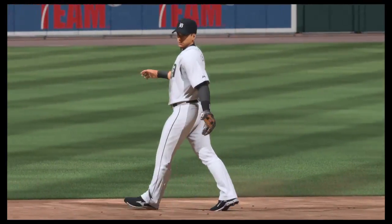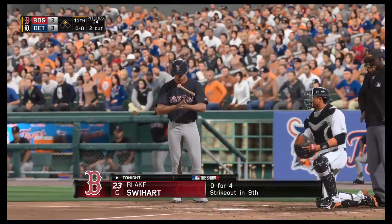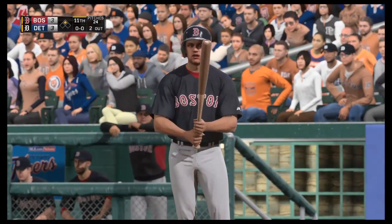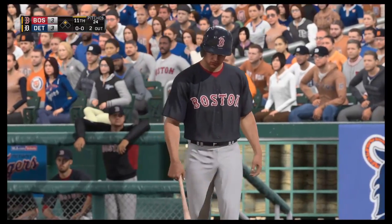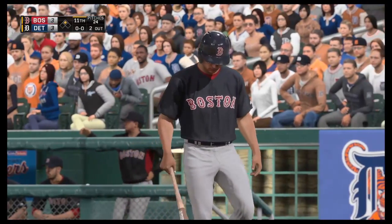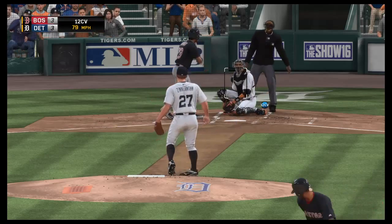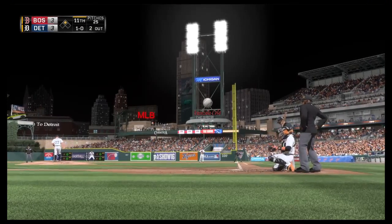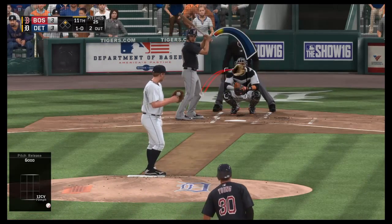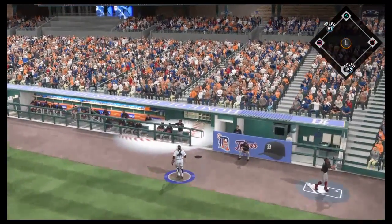Now batting, catcher Blake Swihart will stand in, in what could be one of the bigger at-bats of the ball game. And what he has to do right here is put his 0 for 4 out of his mind. He hasn't had the greatest of performances to this point in the game, but he could make up for it with a big hit right here. Down and away, 1 ball and no strikes. Can't sit back long enough, and the count evens up at 1-1.